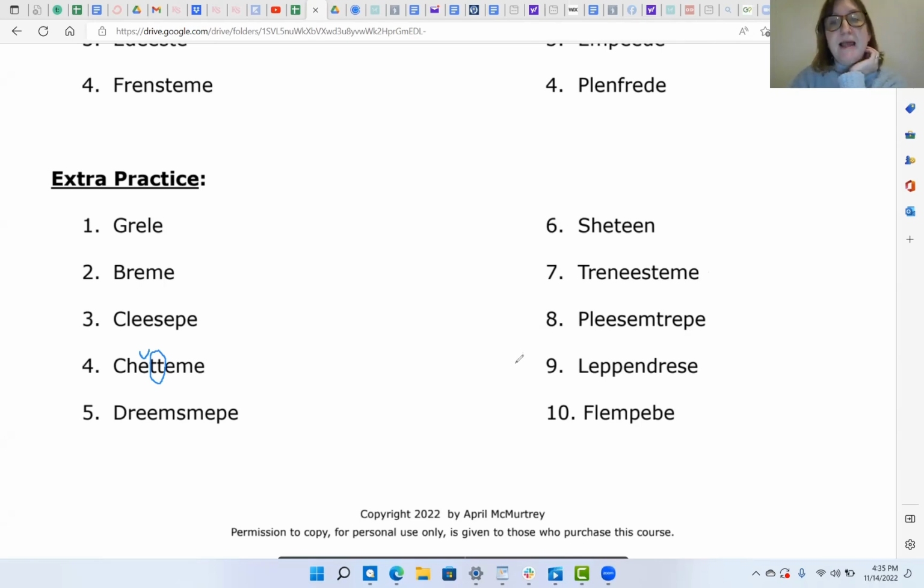Number 9 is lependries. Lependries. Do you remember last time we talked about the SE at the end? If you see SE at the end, it's usually going to make the Z sound, like rise, lependries. And number 10 is phlegmpeeb. Phlegmpeeb.